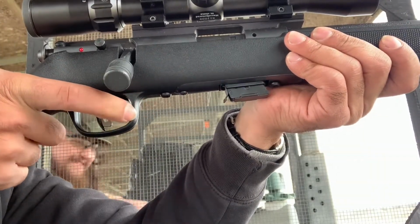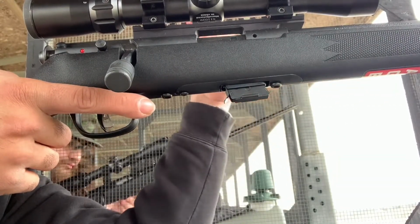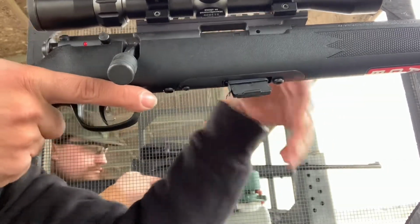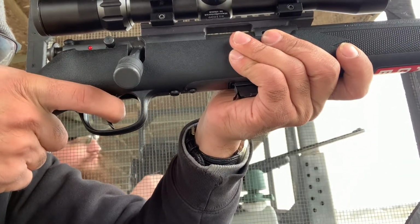Yeah. All right. So for the first group, just two 5-shot groups. First I aim dead center, then I'll Kentucky windage my way 4 inches up to the left, and I should still be hitting true. So just to see where it's hitting for the first one, dead center.